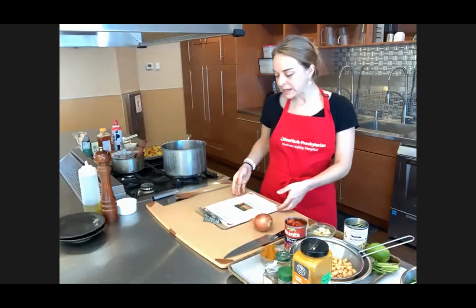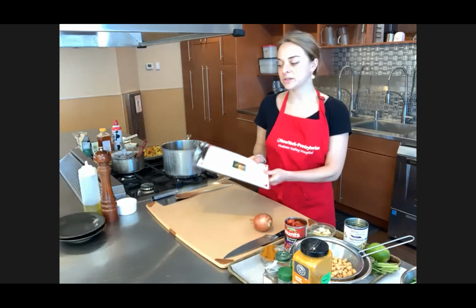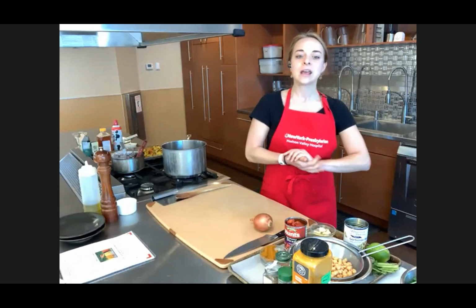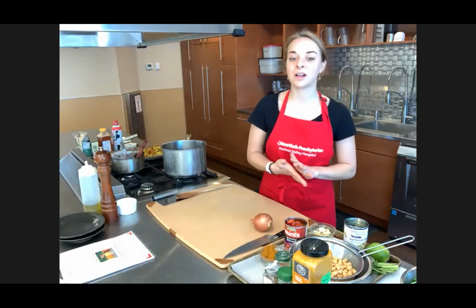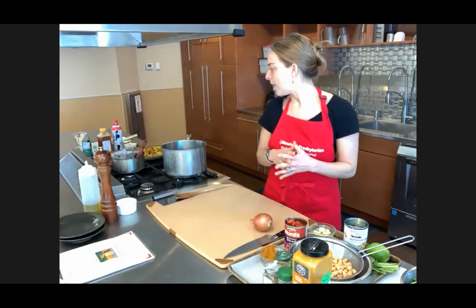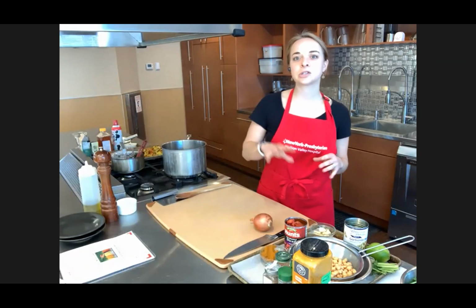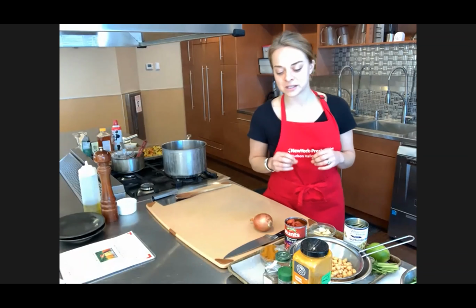So we're going to go ahead and get started. We all have our little packet with recipes, which I'll also send out at the end of our program today, along with a feedback survey. We're going to get started with our first recipe, which is the roasted cauliflower, carrot, and chickpea stew. This is really flavorful, really tasty. And you're cooking in two steps. The first step is to roast the cauliflower and the carrots with this wonderful spice mixture.